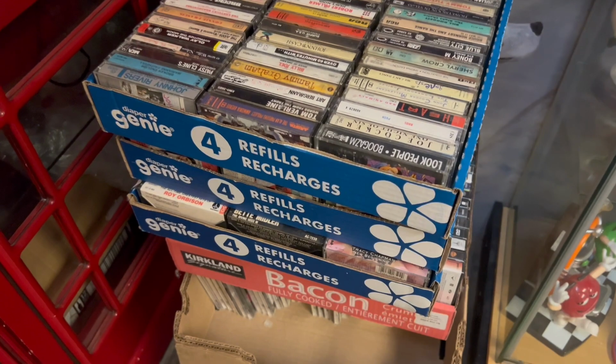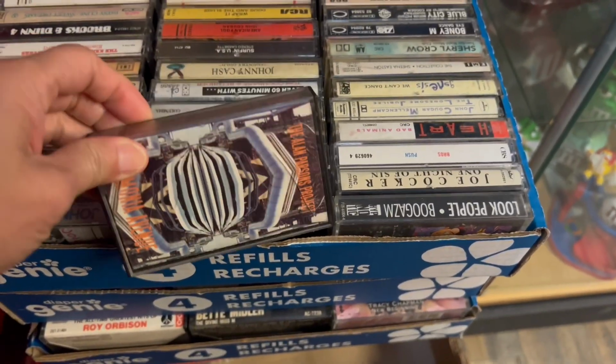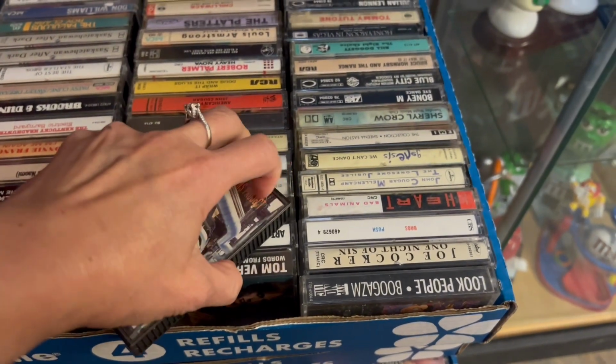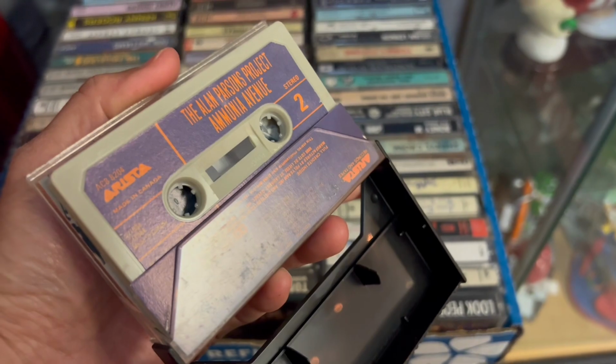All these cassette tapes. This is so classic, right? I don't think our newer generation will know and understand what this is.